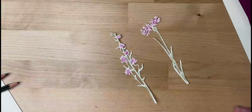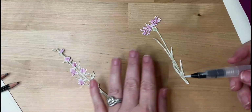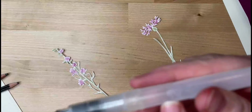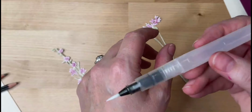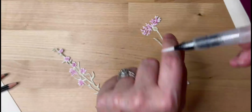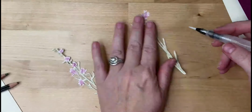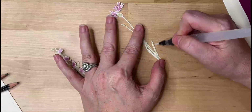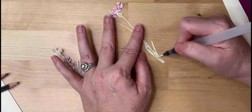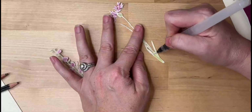All right, so now what I'm gonna do is I'm just gonna use my hand, I'm gonna squeeze, see it says push right there? That is where you're gonna push to get water to go through the rest of the brush. And you can see there's water on my hand. So now I'm just gonna come in with that little bit of water and I'm gonna go over what I colored with the pencil. And can you see what's happening already?